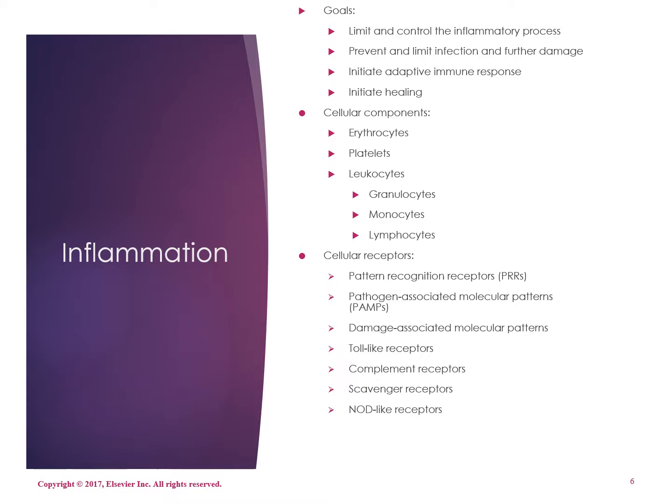Lymphocytes are part of both the innate immune response and the acquired immune response. Cellular receptors, B and T lymphocytes of the adaptive immune system, have evolved surface receptors that bind a large spectrum of antigens.